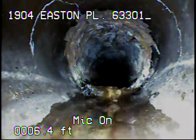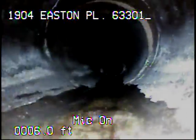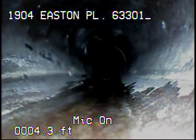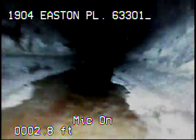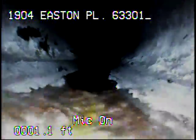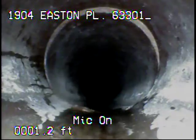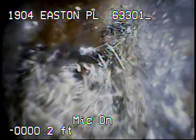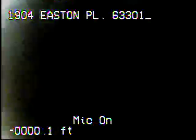Right here, we just left the cast iron. We're now inside of the 6-inch clay. Now back in the riser, we're gonna try to run the camera through the trap, go out towards the main.